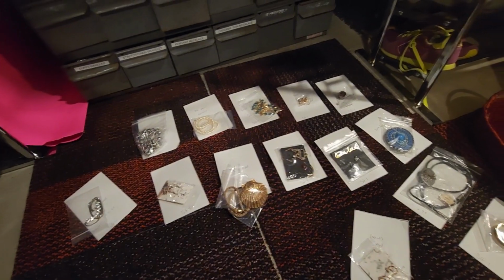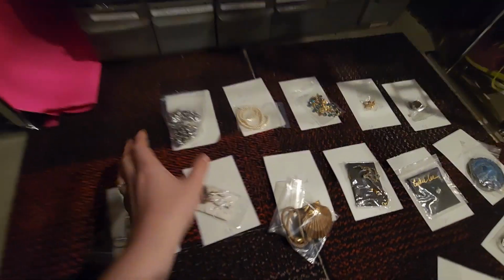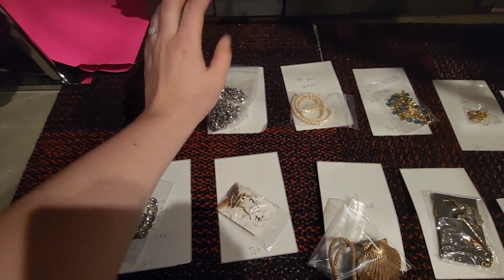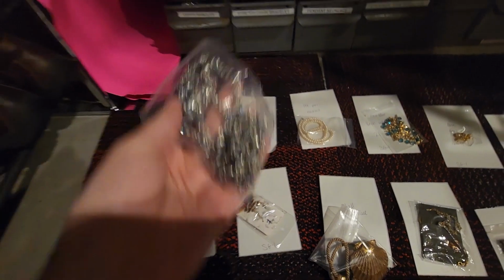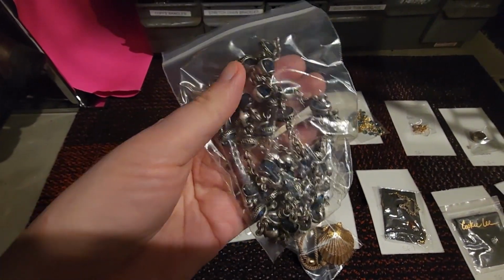Alright, we're back. We're starting off with jewelry sales from this weekend. To be honest, I have been so behind on working, but we did have some really nice sales in jewelry. So let's get into it.